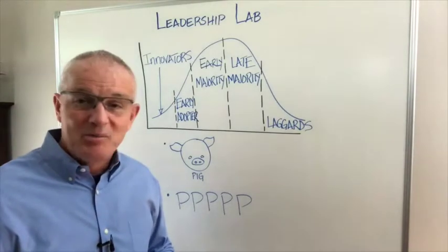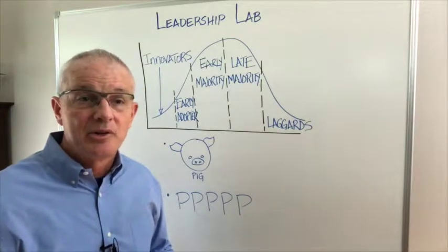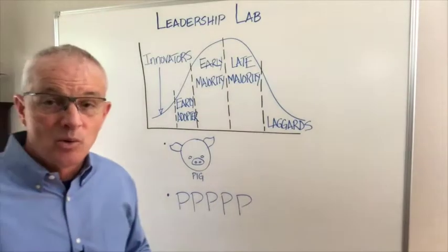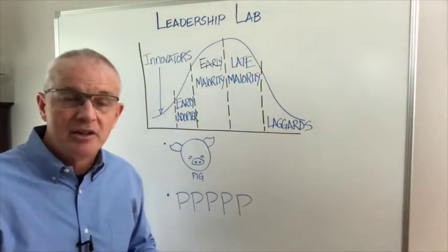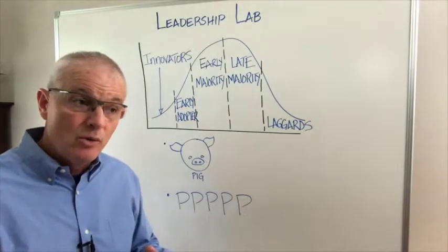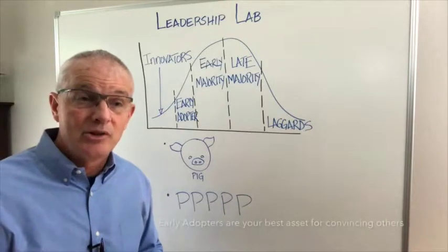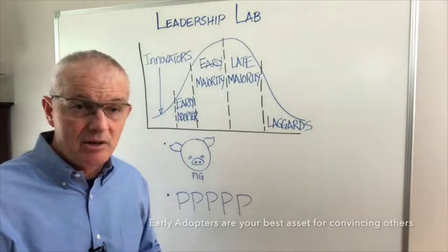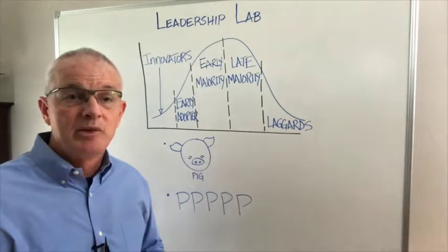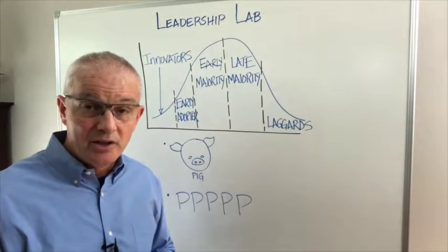This is an exercise we do in our leadership training. And I'm always amazed, leaders have no problem identifying who their early adopters are. Typically, they can name off five people in their organization who fit the category of an early adopter. The reason this is important for you to know is that's really where you should spend your time. Identify your early adopters and go work with them, talk with them, and convince them to get on board with the change first, right?